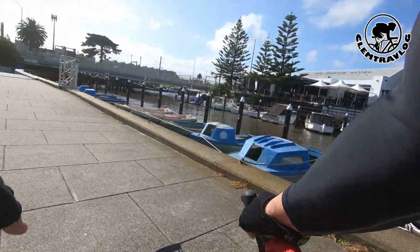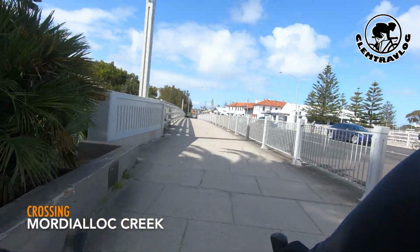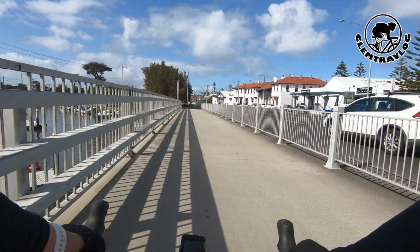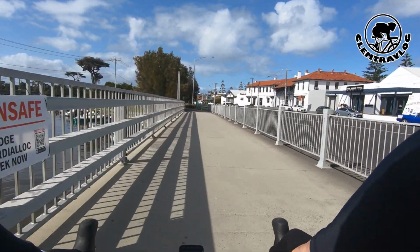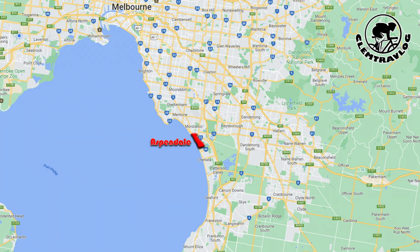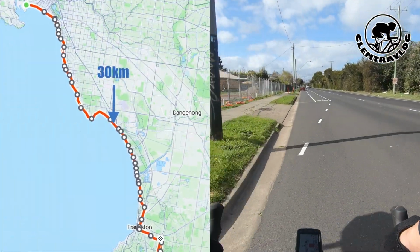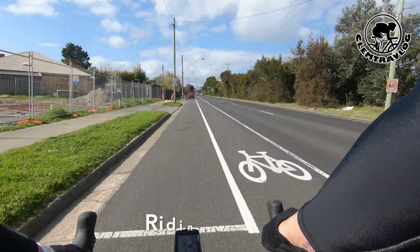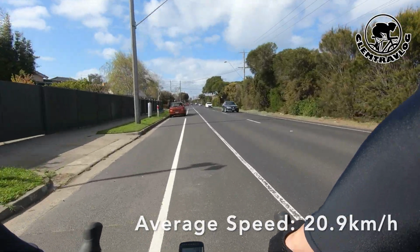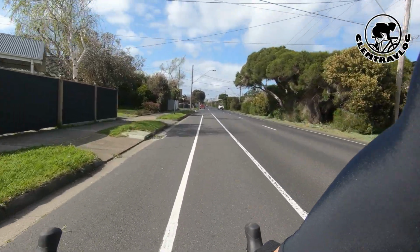Gonna cross under Nepean Highway and then cross Mordialloc Creek into Aspendale. So this Pompey Bridge, part of Nepean Highway, now crossing Mordialloc Creek. And now entering the suburb of Aspendale. Right, completed 30 kilometers. Used time 1 hour and 26 minutes. Average speed 20.9. 70 kilometers to go, and currently I'm riding on Station Street of Aspendale.